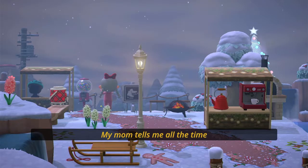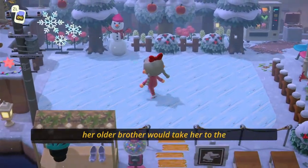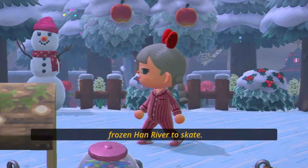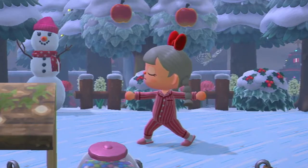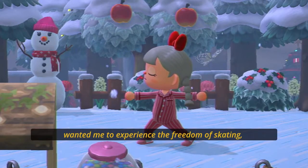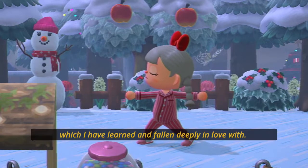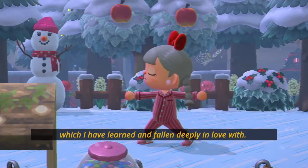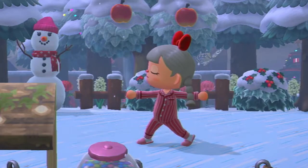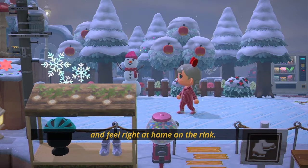My mom tells me all the time that when she was a little girl, her older brother would take her to the frozen Han River to skate. I think she really cherishes that memory and wanted me to experience the freedom of skating, which I have learned and fallen deeply in love with.